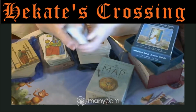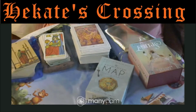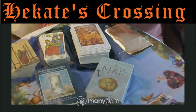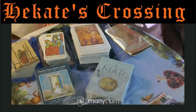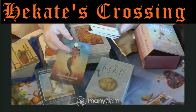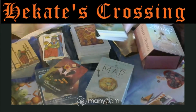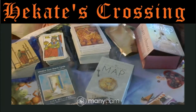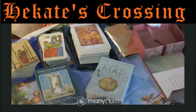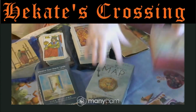Now, there are a couple of really cool oracle decks that you could work with: The Enchanted Map and Lisa Williams' Intuitive Soul Oracle. Now, there's lots of animal decks as well. So animal decks could be something that you could add to your collection. There's lots of different animal decks to choose from. Find something that appeals to you. If animals interest you, you could find decks on a variety of things that inspire you much more than these do.